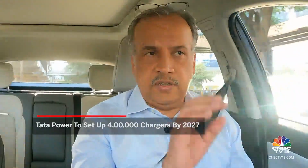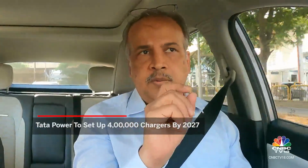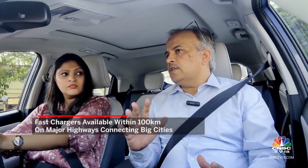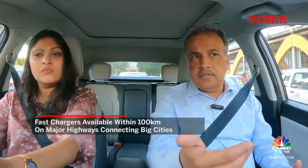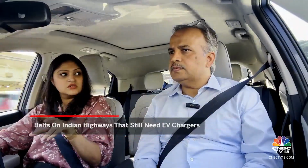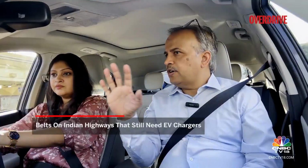Now, what it means is, even today, on the major highways which connect our big cities, within 100 kilometers, there is a fast charger available. So journeys on any of these highways are absolutely possible without having to worry about things. In the next 3 years, when the number of chargers goes up from 18,000 today to 400,000, just imagine, this is going to be a non-issue at all. But have you found any belt today that still requires chargers, where the gap could be plugged? Along the golden quadrilateral, most of it is already plugged.